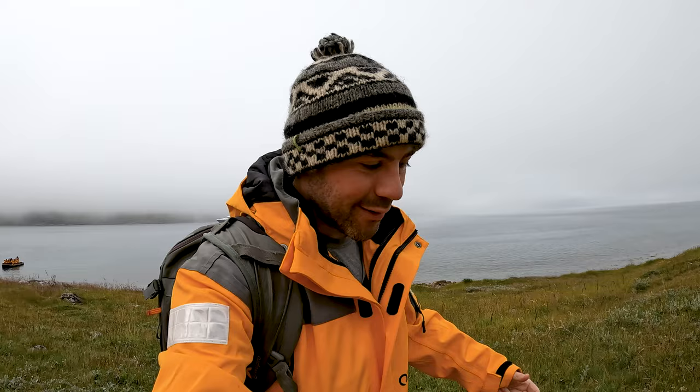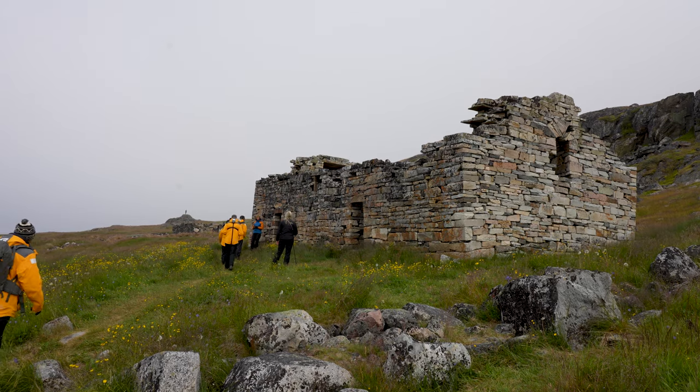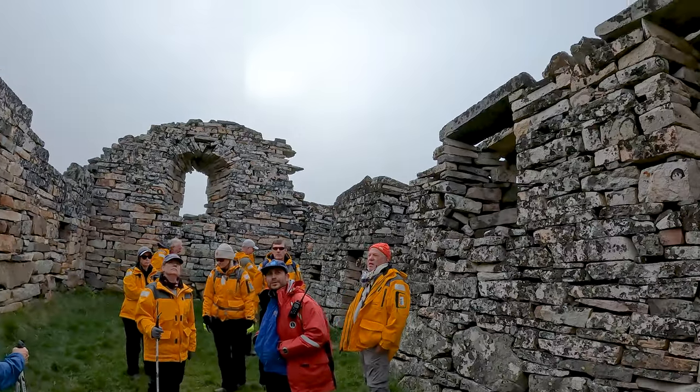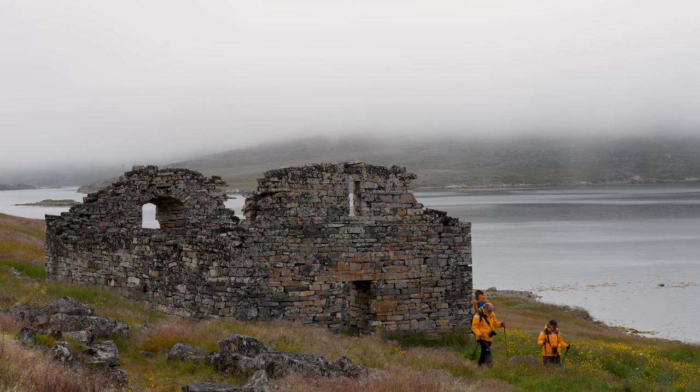And to make things extra moody, we are visiting Hvalsey, Whale Island, which is an old Norse settlement, and there is the oldest church in Greenland here, well, the ruins of the church anyway. So we're going to go for a bit of a wander, check out this cool stone church that was built many, many centuries ago, and just enjoy this very dramatic landscape.